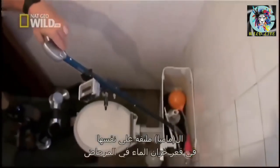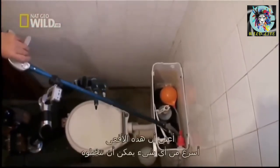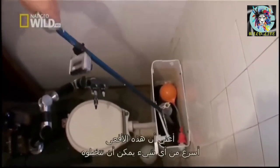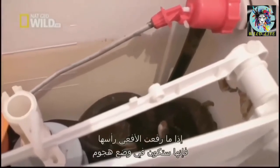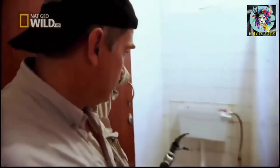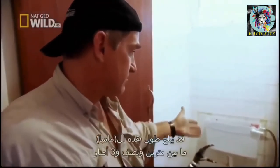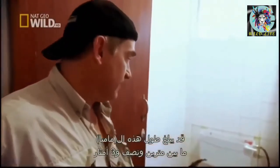The mamba is coiled up at the very bottom of the toilet tank. I mean, that thing is faster than you can imagine. If that thing is head up, it's just in strike position. Now, the problem is it's down in the bottom of this bowl and I can't get down in there to catch it. That's a big snake. That mamba is probably like an 8 footer, 8.5, maybe 9 feet long.